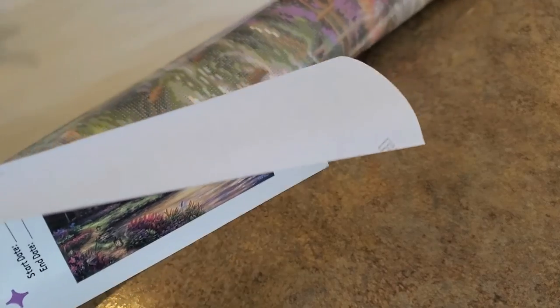Okay, you want to roll out? Just roll out. Roll out the barrel. Sorry. All right. It is called Brookside Retreat. It does have 55 colors. And here is the sticker sheet.